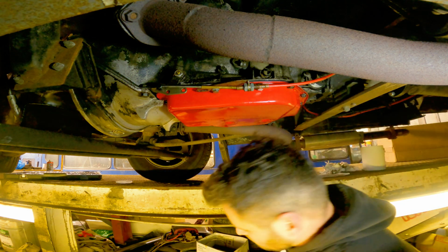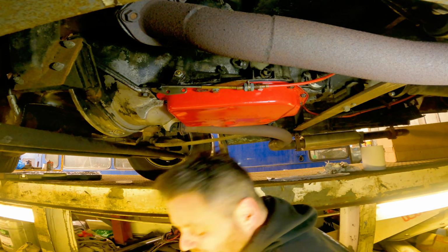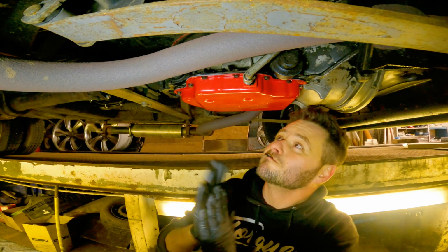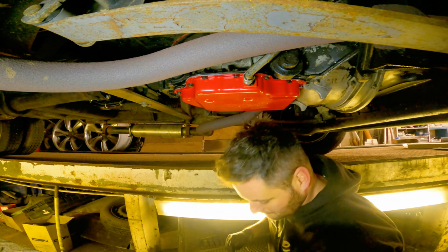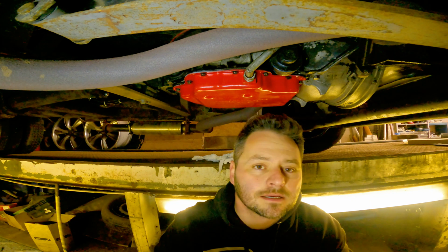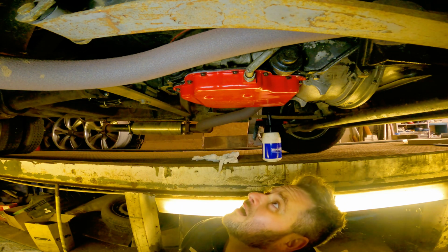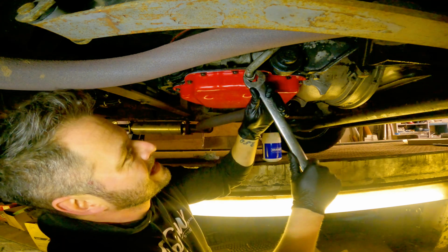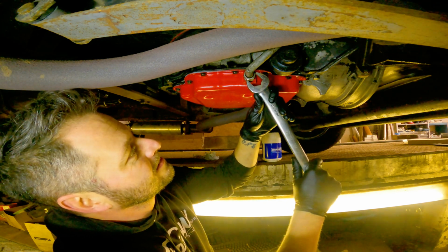Right, let's torque these up now in the proper sequence. Ta-da! I remembered, guys. Don't panic. The last thing I want to do is cross-thread that. My tools are dirty now. That feels nice.